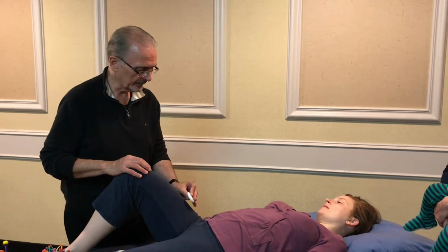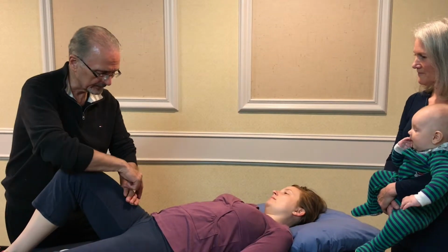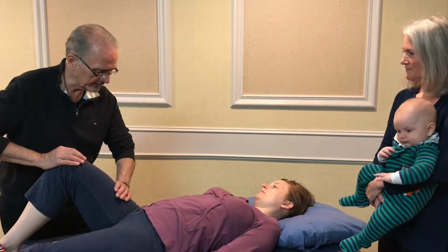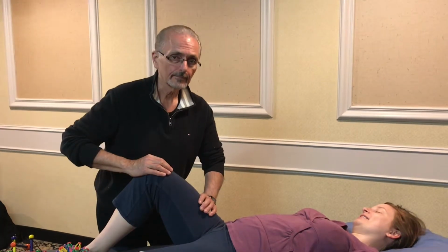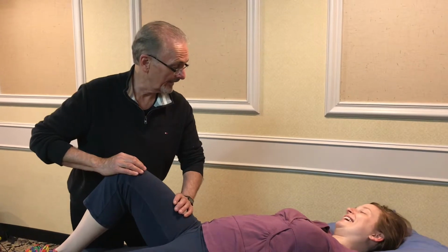Okay, so what I'm going to do is apply normalizing, what we call containment, through the femur here, focused on this area of injury as well. So a couple of simple releases. This will take a couple of minutes. Okay, so as we continue to release this, you can notice some changes. Do you notice how that's just relaxing?